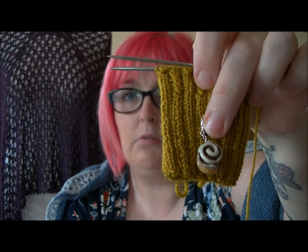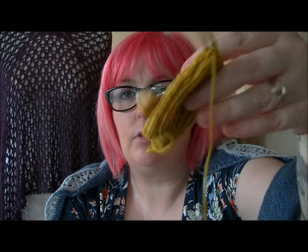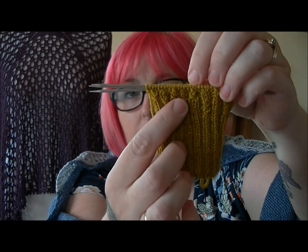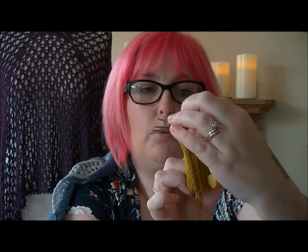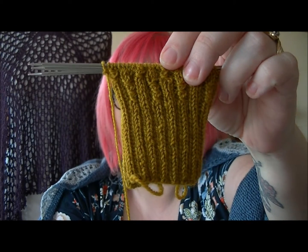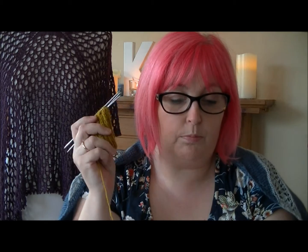Sock 2. Look at my very cute cinnamon roll. Sock 2. I am this far. This way so you can actually see. So I had just the cuff done last week, and I have nearly one repeat done on the leg. I was knitting a few rows on this earlier today. So I've started that, and I'm expecting now to press on with that and get that one done.